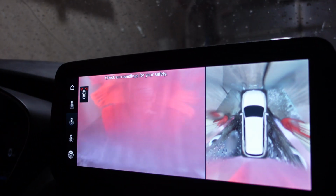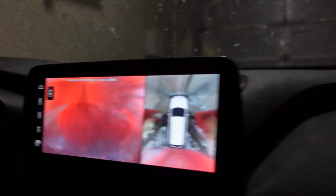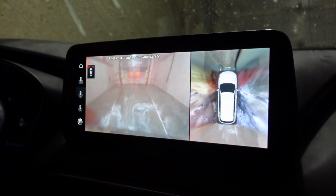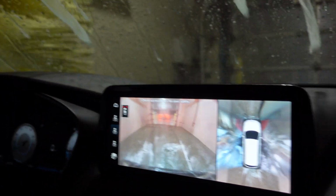Now we come back again from the rear. And the sides. Nice. Get a little rinse too. Front brushes doing their thing.